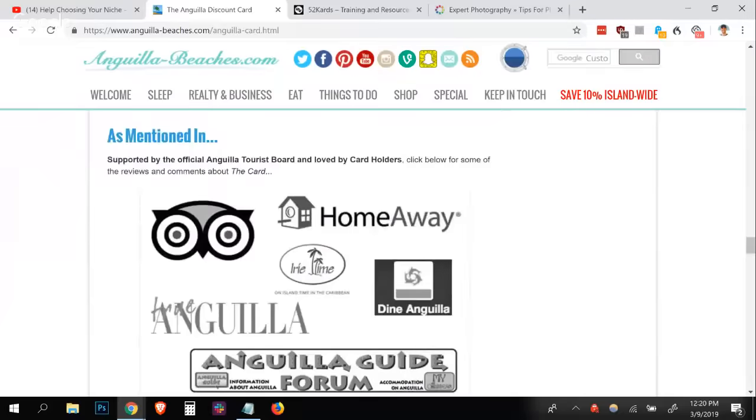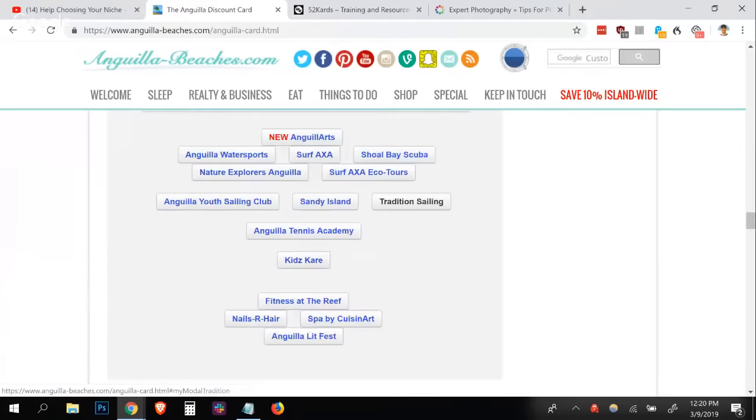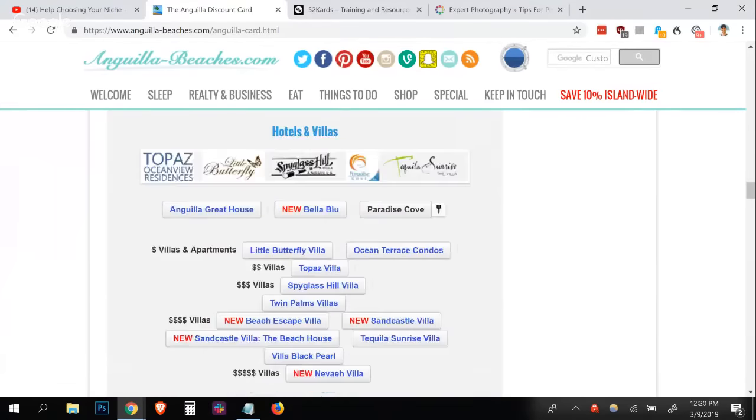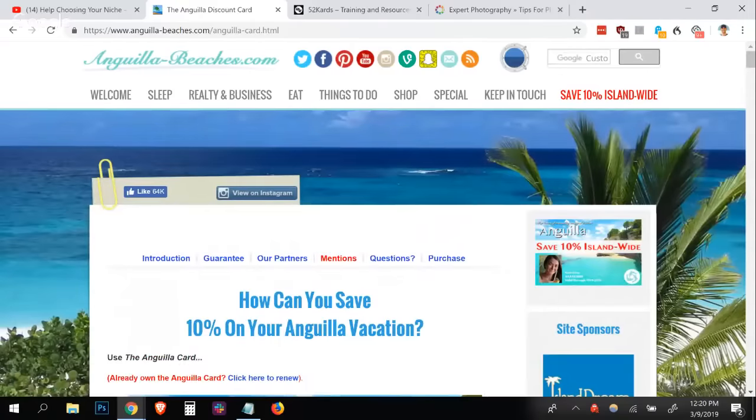You could say 10% on your hotel, 10% on restaurants. So you get this card and you save 10% at all these other places. So for me as an individual, am I going to spend $490 on my trip to Anguilla? Of course, you drop $5,000 easy on a trip, right? With the hotel, the transportation, the food, the events, going scuba diving, whatever it is, a family of four will easily drop $4,000, $5,000. So that means you could save $400 to $500 when you use this card and it costs you $50.